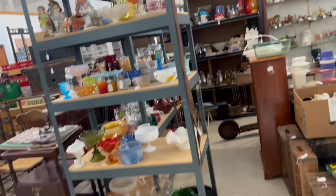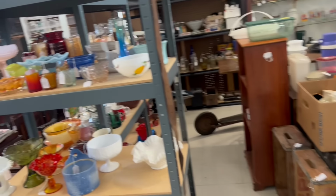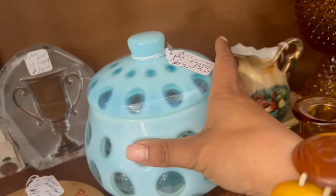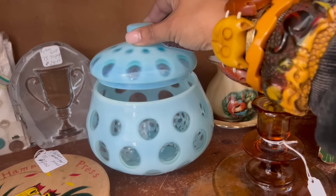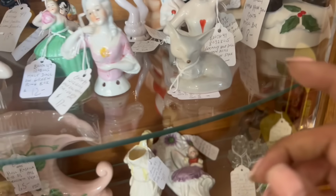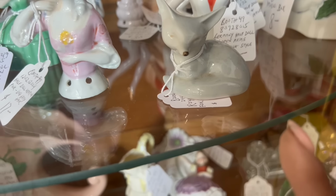I just made it upstairs. There's a lot going on up here. Oh man, I love the coin dot jar. That is so fun. Well, I found something else I really like. It's this Royal Doulton fox figurine.